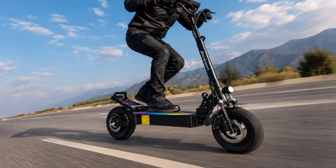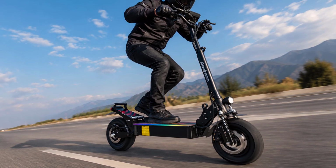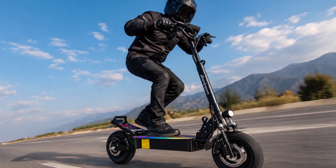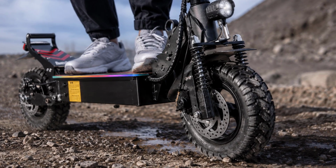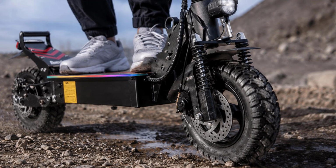It comes with a 48-volt 13Ah or 16Ah battery. That's around 624 to 768 watt-hours. Some listings mention 15 to 30 miles of range, but real life depends on rider weight, hills, speed, wind, and temperature. So yeah, don't expect the max range if you're riding full throttle everywhere.